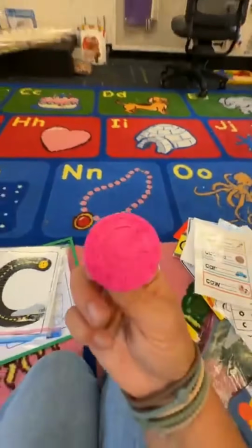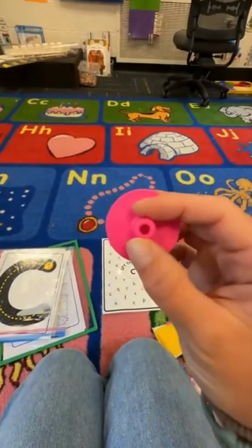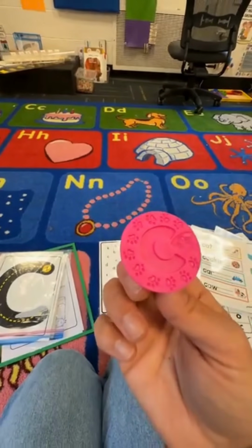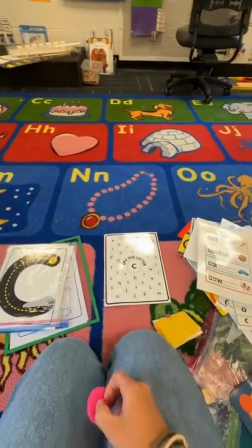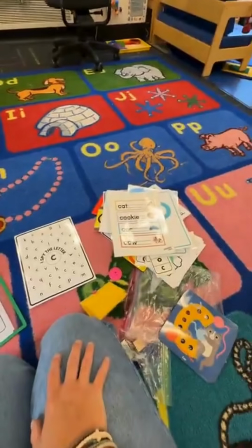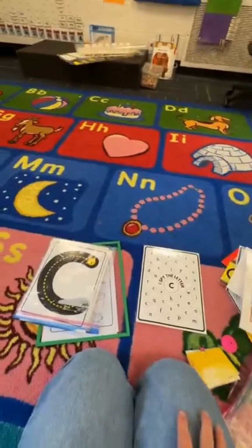Oh, and this is my letter C stamper that came in a kit. So I don't have all of these because I do have letter stampers at my Play-Doh centers, so those are not necessarily all in the bags. But in general, I separate kits, or when I print things out, I have all of one letter in a bag.